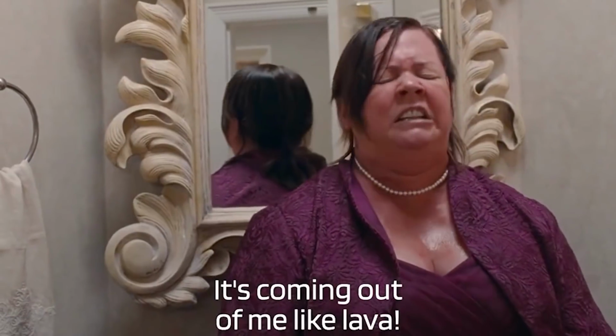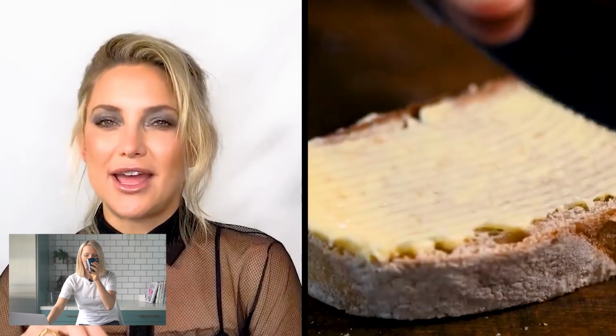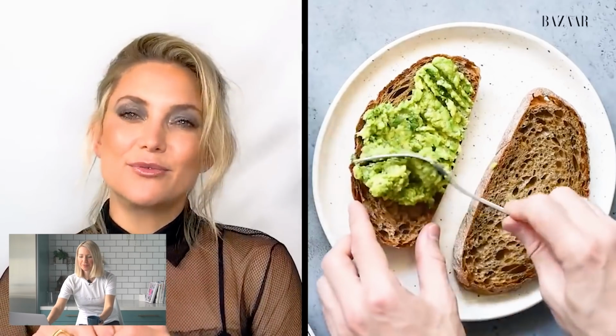It's coming out of me like lava! 2 soft-boiled eggs with some sourdough and butter and avocado with olive oil and sea salt. Classic, and a great sounding balanced breakfast. So we got protein in the eggs, fiber in the sourdough, and healthy fats in the avocado and the olive oil. I guess there's a reason why this is like the pandemic breakfast of wellness influencers everywhere.